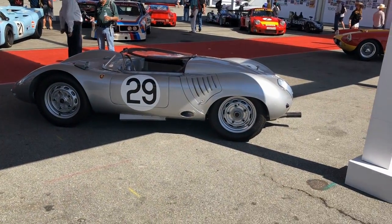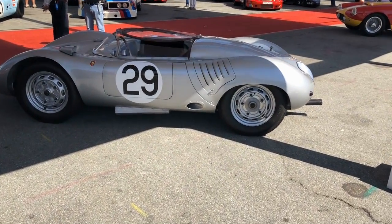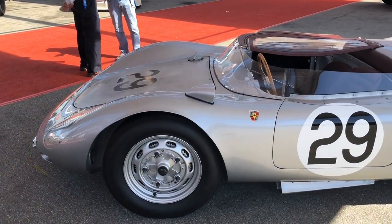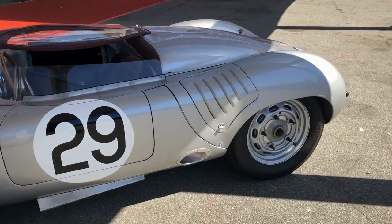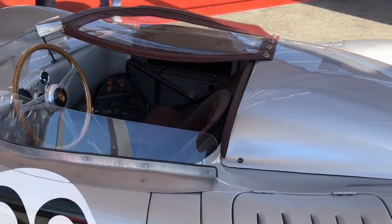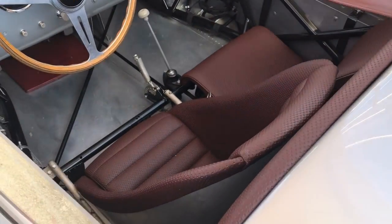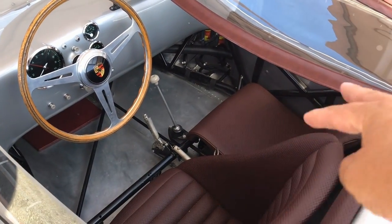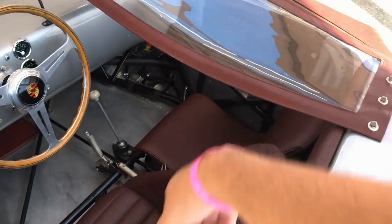All right, 1958 Porsche 718 RSK. This looks like one of the five or six. You could either do a double seat configuration or single seat. You can see how you can slide stuff around down there.